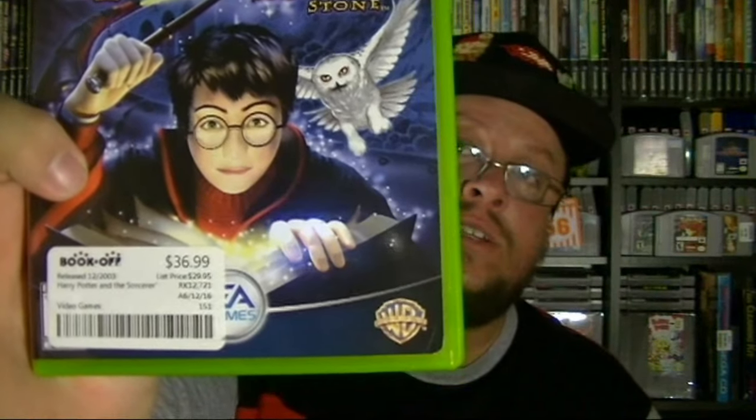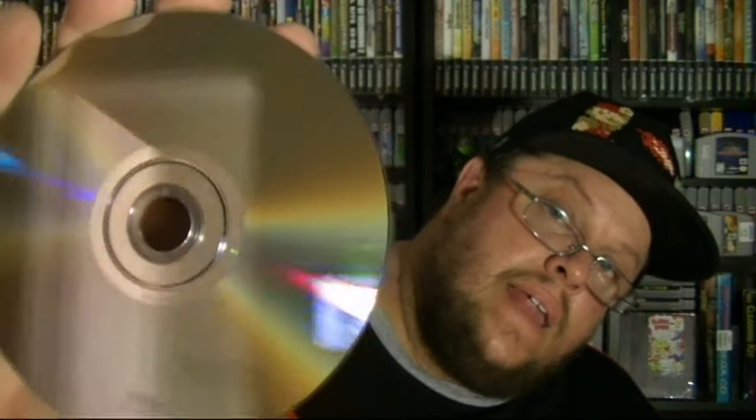Bam! Shows $12 on there. I'm kind of wondering if they mispriced it because there was one in there that they wanted $22, which is closer to the actual price. On here it was $12, but when I take it out, it says $36. Oh yeah, look at, oh man. Very nice, clean manual. Wow. Let's check out the disc. Wow. Not bad at all.